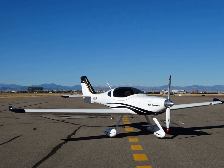Topic: Operational history. By March 2018, one example, the prototype, had been registered in the United States with the Federal Aviation Administration. By March 2018, the company had 105 deposits for the Sun Flyer II and 16 deposits for the larger Sun Flyer 4.